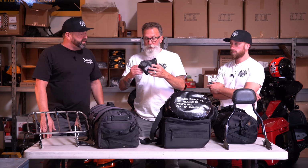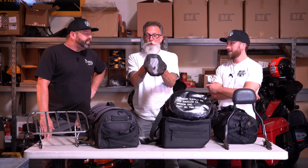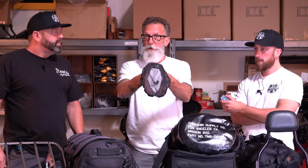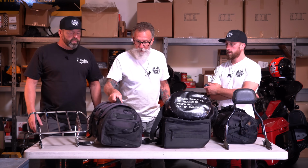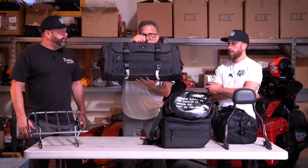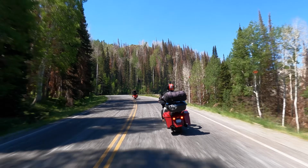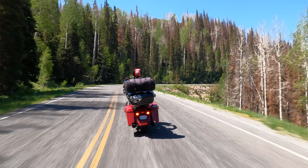Before I tell you what I'm gonna run, don't forget this is very important. That rain sock for that air filter, it will rain on the trip, so be ready for that. Have the rain sock ready. Anyway, when I need to take extra stuff, I take this roll bag, I put it on the back of my tour pack. I can put a ton of stuff in here. And if it's a cold trip, you can put a lot of stuff that you really need.